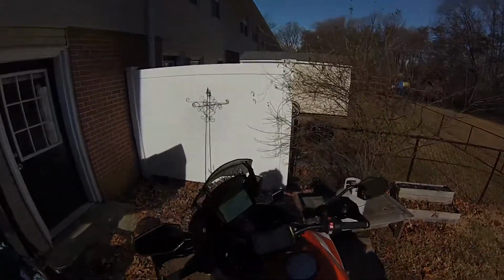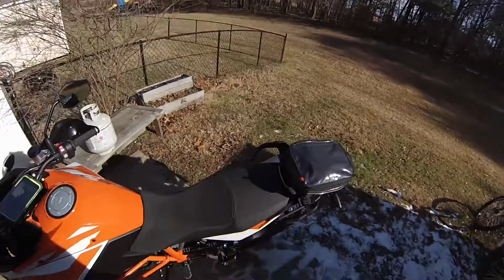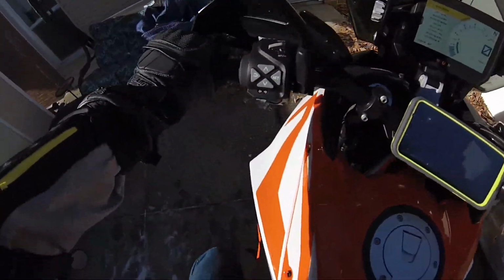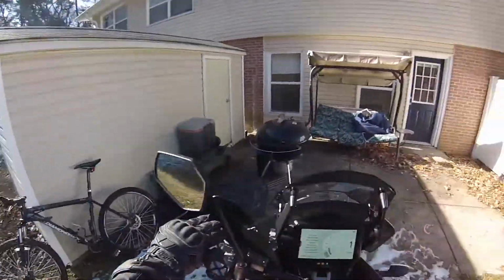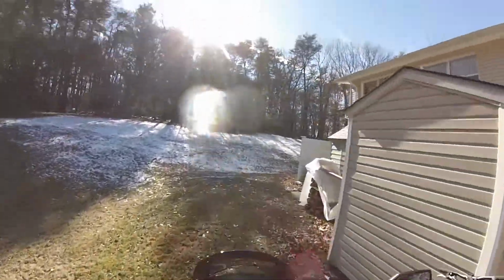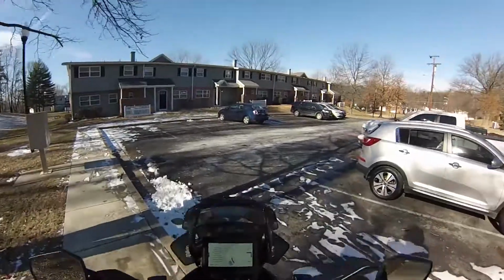The only thing I've done so far is put some heated grips on it. I was messing with it the other day, and the heated grips come on their own. So new, got a little smoke coming off the exhaust there that burns in. Feels good. Oh, a little icy.